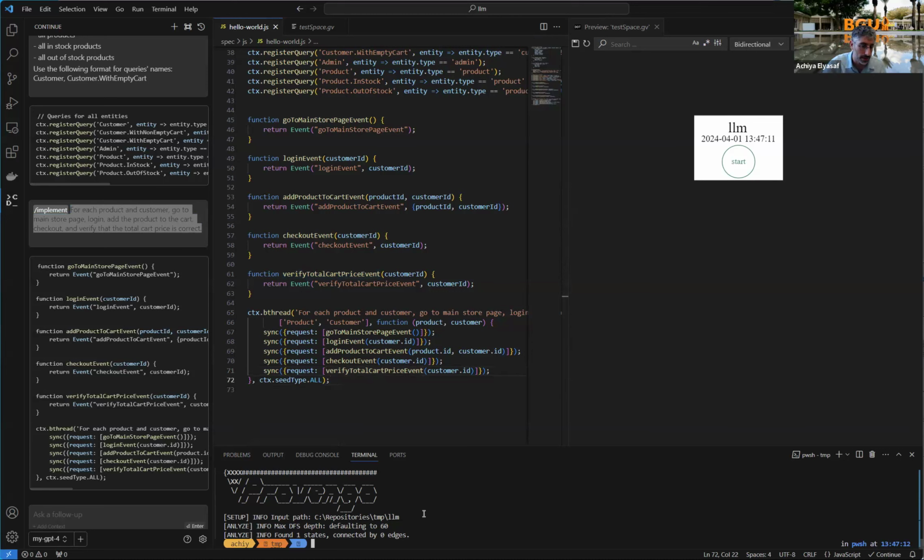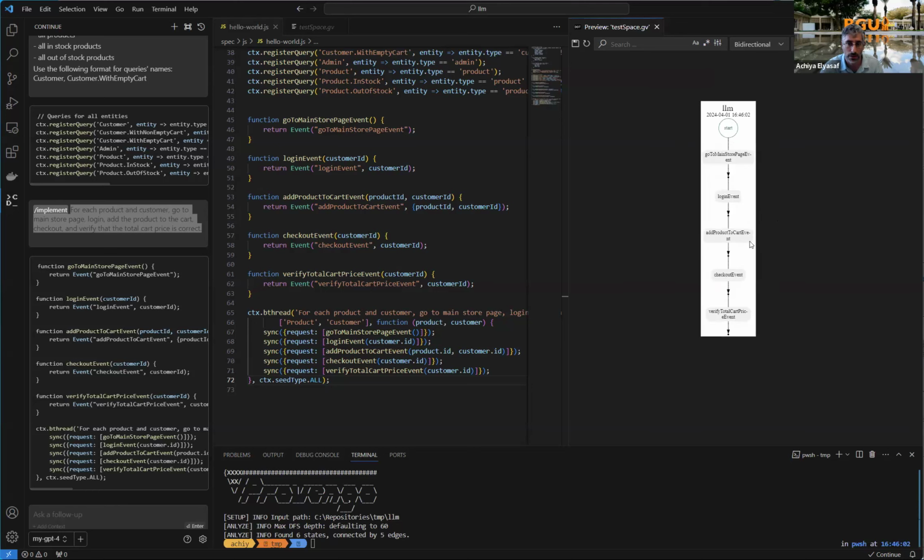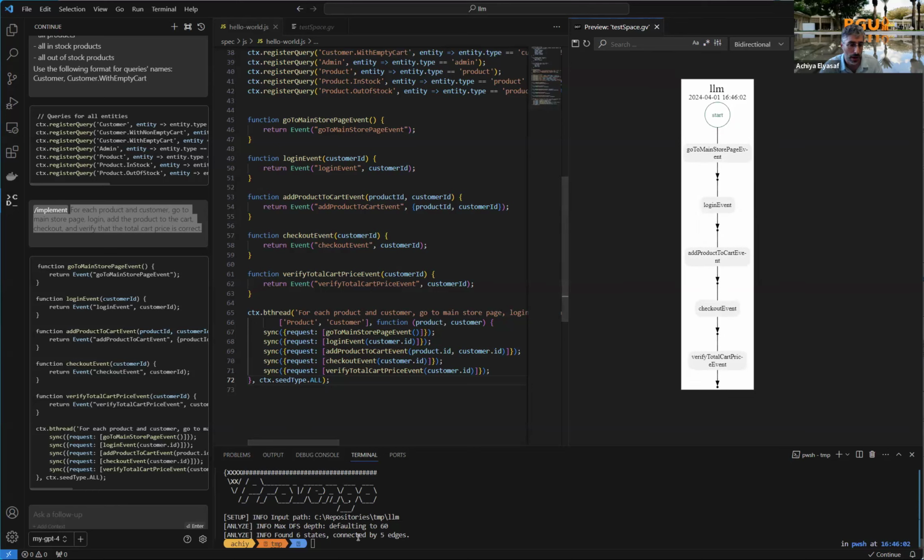And if I run this, as I said, behavioral programming has semantics, right? You can actually run this. What I did now was explore the entire state space of this program. And you can see that this program has only one story, so there's only one way to run this program. Okay, so I'm going to add another requirement.